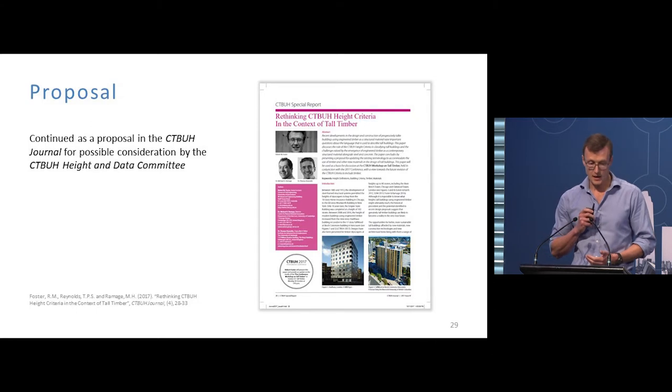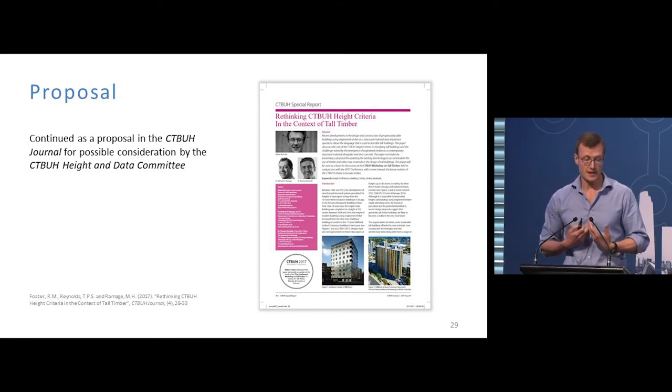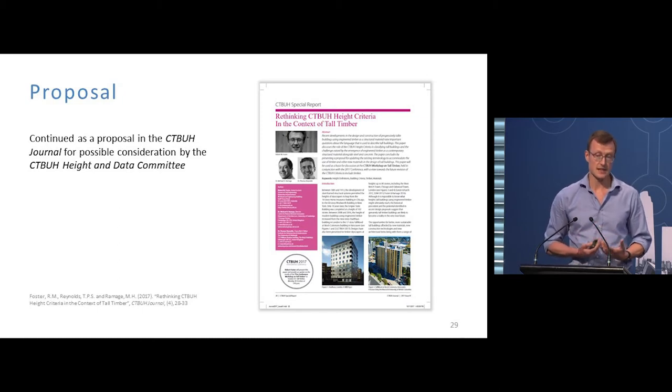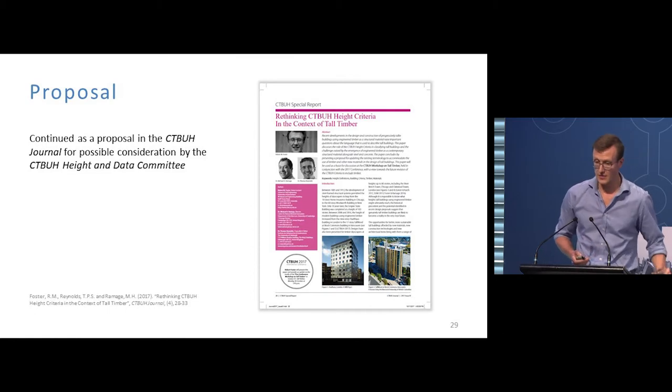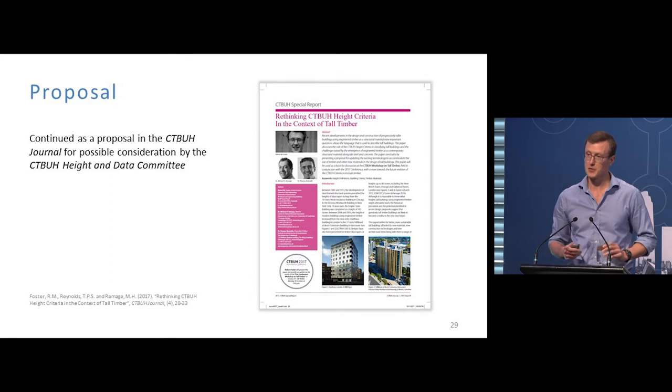which we have done. And what we'd like to see is the CTBUH Height and Data Committee maybe take a look at this and maybe think about extending the definitions to include timber or other materials. It's not just about timber, it's more about it not just being steel and concrete in my mind.